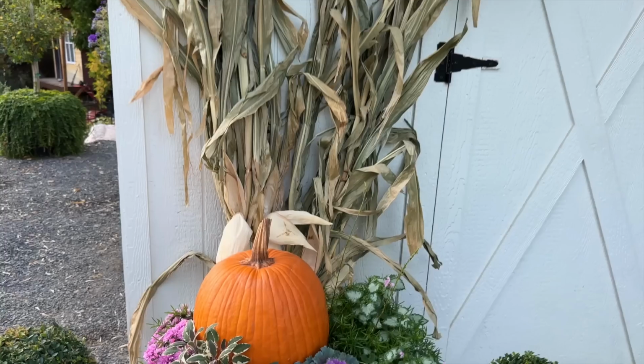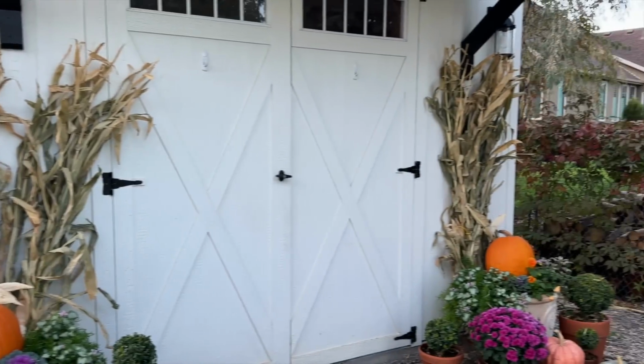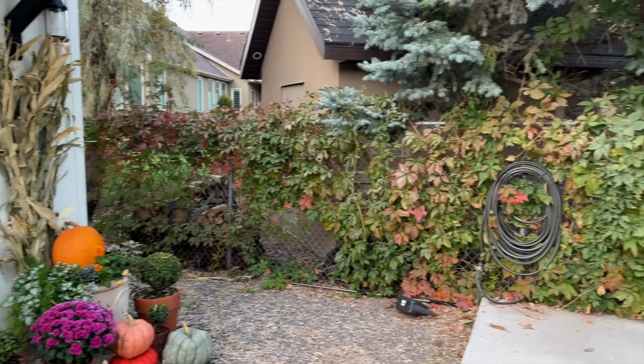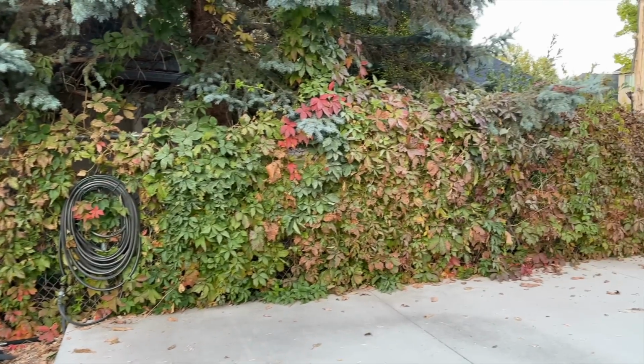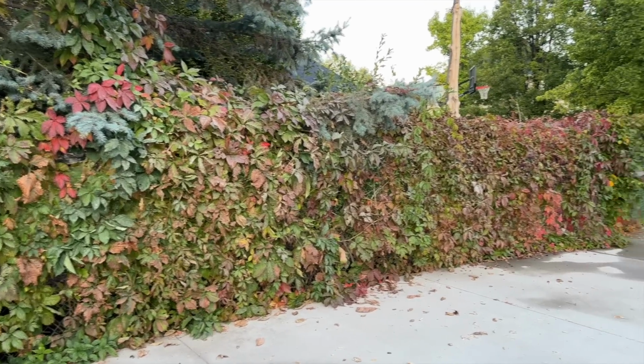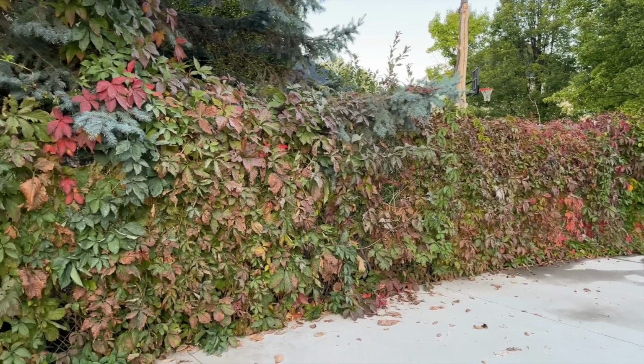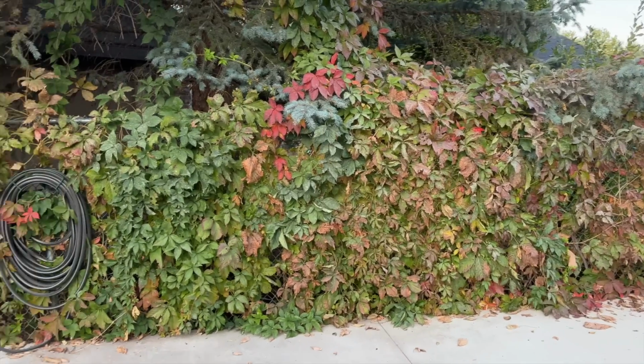And these corn stalks have held up pretty well. Of course, the weather's been really mild. And then our Virginia creeper, which is not invasive in our area. A lot of people have it along their fence lines. It's really pretty because it turns this red color in the fall. So I've really been enjoying that color as we look out in the yard.